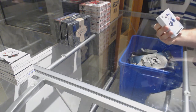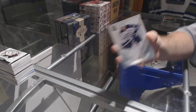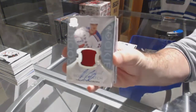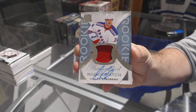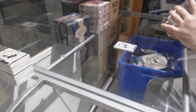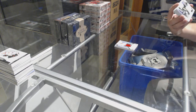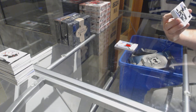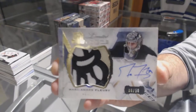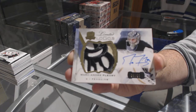Number 249 for the Winnipeg Jets, Blake Wheeler. For the Rangers, a 249 two-color rookie patch auto, Oscar Lindbergh. That is filthy. Number 250, limited logos patch auto for the Penguins, Marc-Andre Fleury.